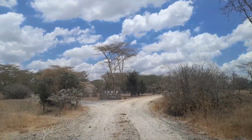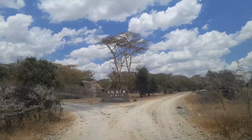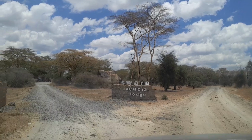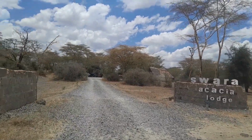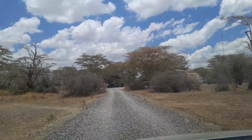Across the sign which says the place was right there. So see guys, Swara Acacia Lodge, and yes, we have arrived and we can't wait to show you how it looks like.